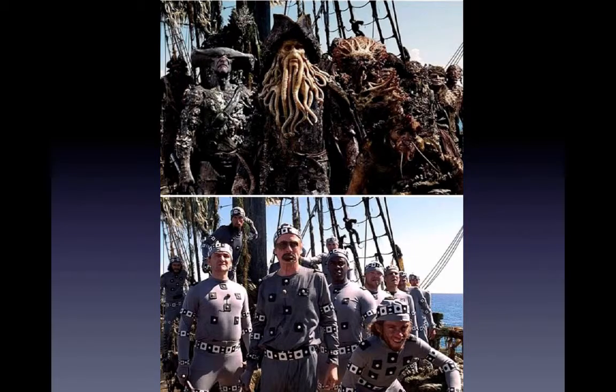Pirates of the Caribbean, Dead Man's Chest in 2006. We're not sure which is scarier, the part man, part sea monster crew of the Flying Dutchman, or Bill Nye and company in skin-tight onesies. But by wearing mocap suits on set, animators were saved plenty of hassle and could work with the raw footage. Captain Davy Jones's skin texture was based on a coffee-stained styrofoam cup.